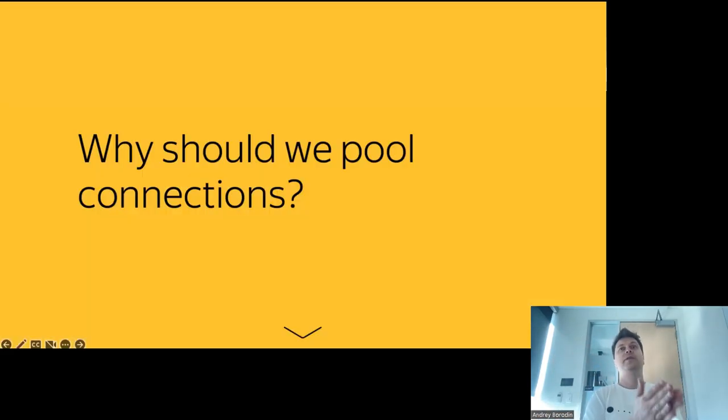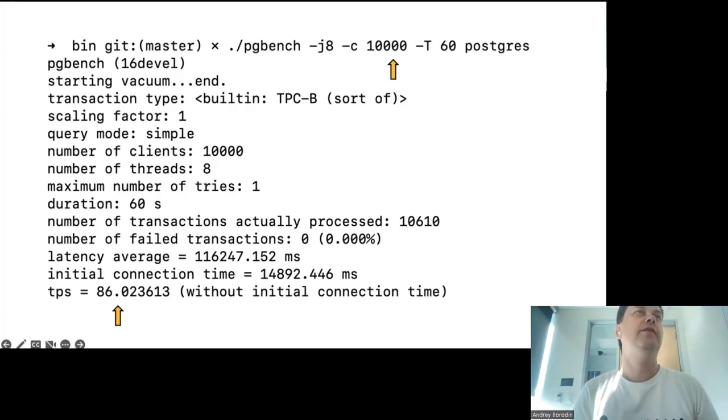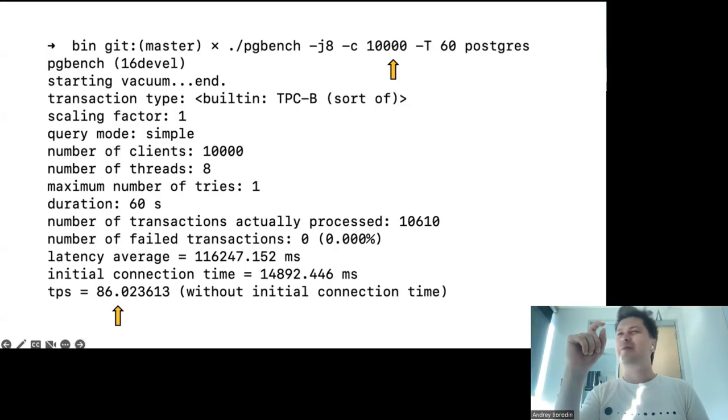Why so? How did it happen that we need some proxying tools? Let's check out fresh Postgres out of the box and run pgbench. Here you can see that we run 10,000 connections. I used just a random virtual machine with 8 cores and got 86 seconds. This is abysmal. This is very small.